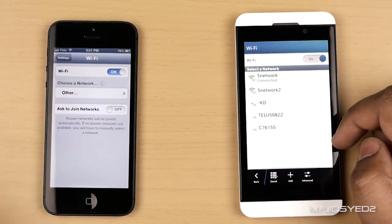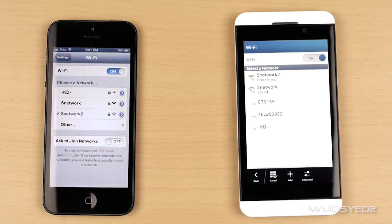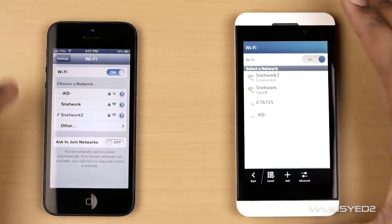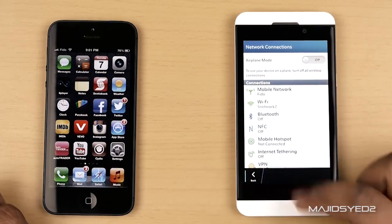Now let's talk about the most important thing on a smartphone these days, which is battery life. Now the battery life on the Z10 is not going to break any records or anything like that. It's rated for 10 hours, but most people on the internet, including myself and a whole bunch of other people, got about 8 hours, which is pretty similar to what the iPhone gets.